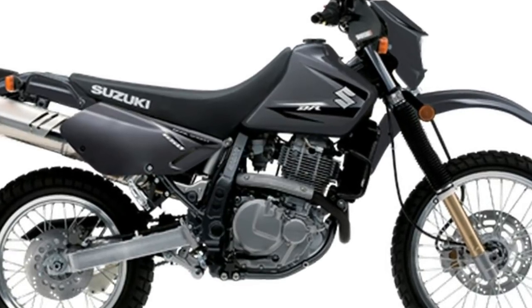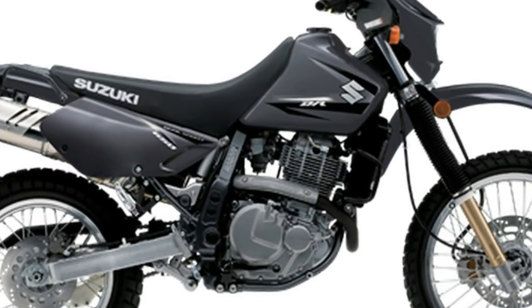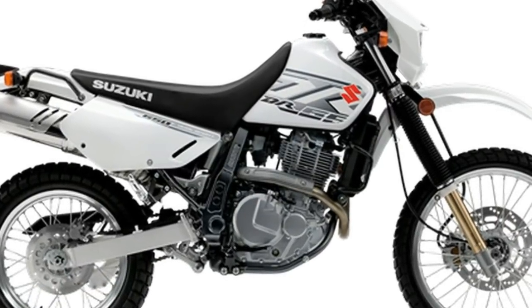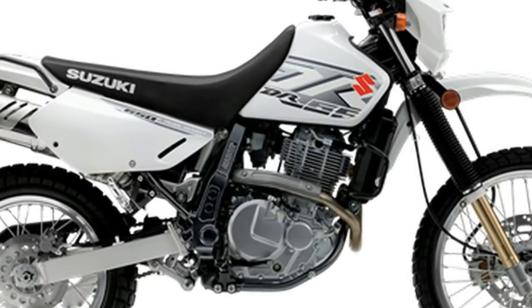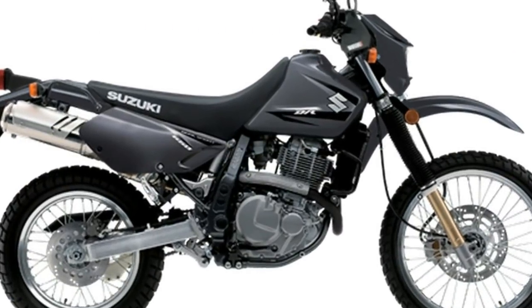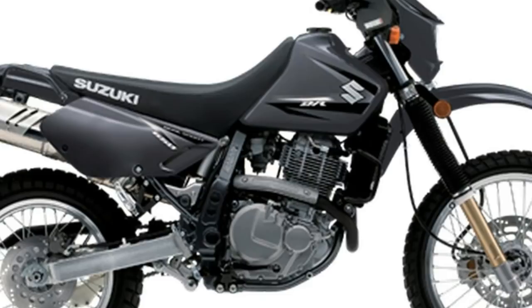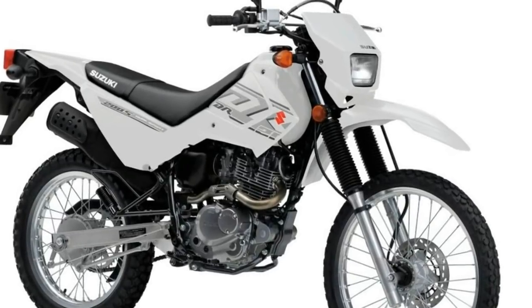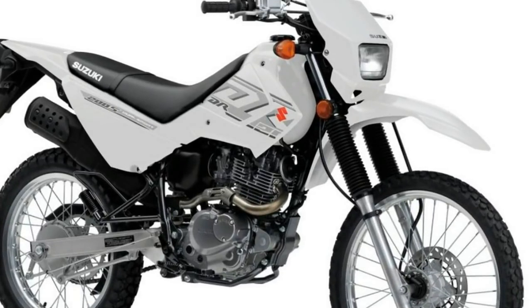2018 Suzuki DR650S specs. Engine. Type, single cylinder. Displacement, 644cc. 4-stroke, 100 by 82 mm. Compression ratio, 9.5 to 1. Valve train, SOHC. Cooling, air/oil cooled.